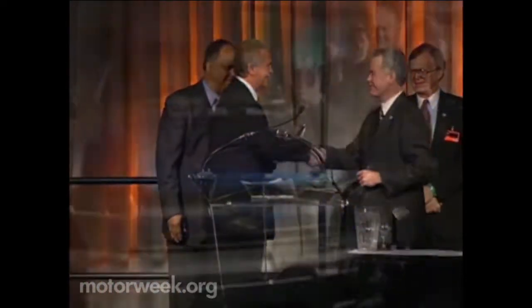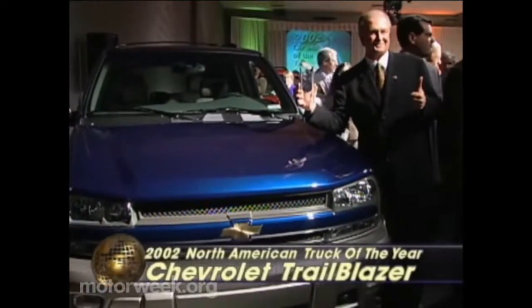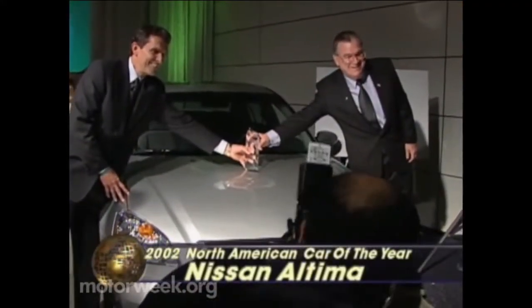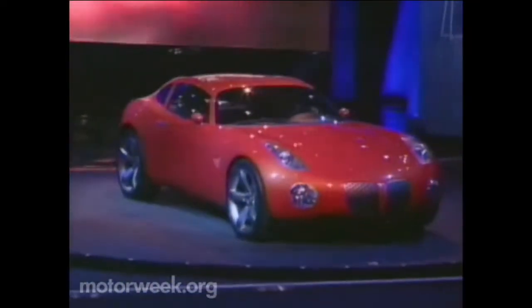All 6 finalists voted on by 49 top auto writers were American-made, with the Chevrolet Trailblazer taking home the truck honors and the Tennessee-built Nissan Altima capturing the coveted car prize. The patriotic fervor gained momentum next with a variety of tantalizing concepts from General Motors. Each was designed with possible production in mind, including the body-on-frame Chevrolet Bel Air.